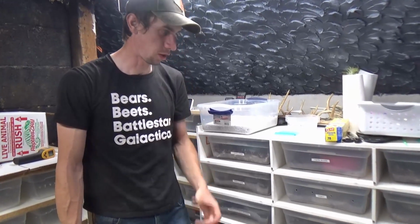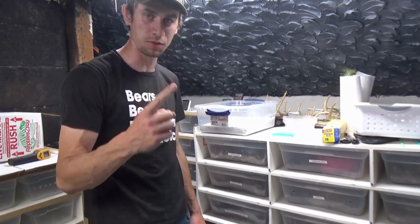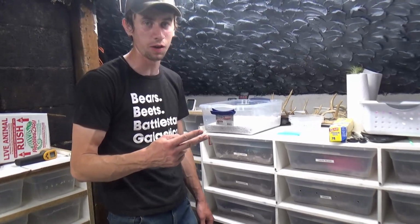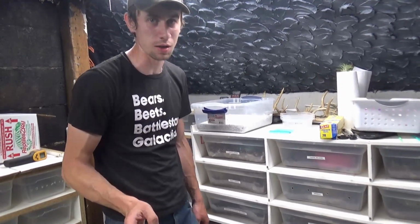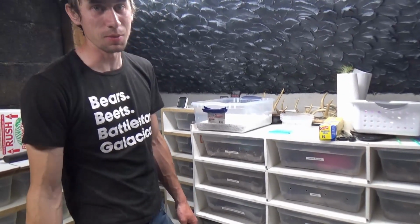Alright guys, so far we've got 2 clutches in the incubator. We got the Pastel Mojave, which was the first one to lay. She had 10 good eggs. Secondly, we had the Fire, possible Yellowbelly to lay. We didn't get that on camera because it's at my buddy Elliot's house. But we got something pretty exciting today. We have 2 clutches at the same time.